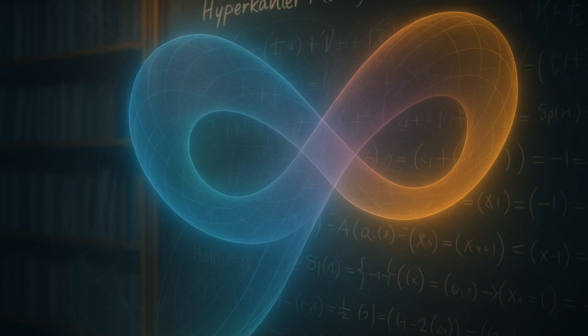Another huge source of examples. Yep, and it revealed deep connections between the geometry of the base K3 and the geometry of the space of objects living on it. Mukai's work was super innovative. Okay, so we have constructions from points on K3s, constructions from bundles on K3s. Was there a more general systematic method developed? That brings us to Nigel Hitchin and his development of the hyperkähler quotient in 1987. This sounds like it might be related to Calabi's earlier quotient idea.